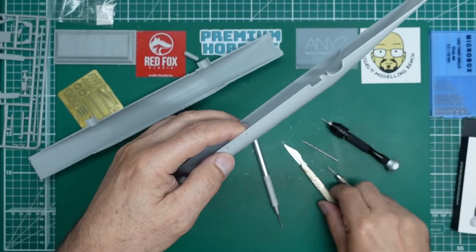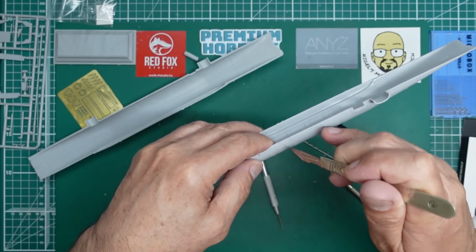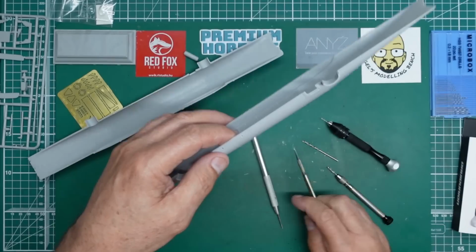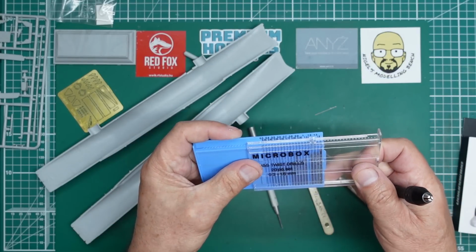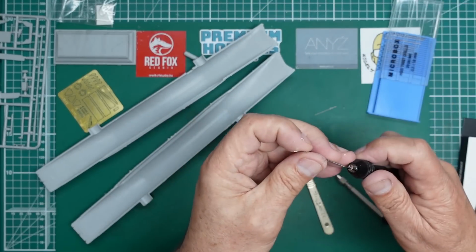Okay, so I think that one needs to be just moved over a touch towards 7 o'clock, just a little bit. And then what we'll do is go in with a progressively bigger drill. So we'll take that 0.7 out. I'll come in with a 1.4, like so.